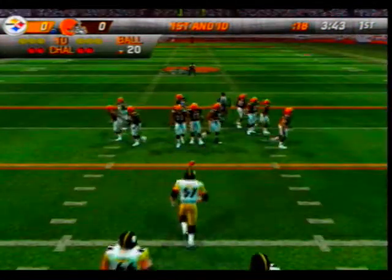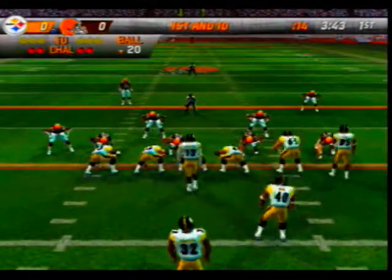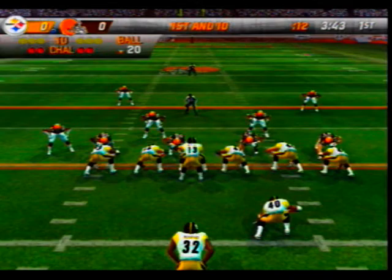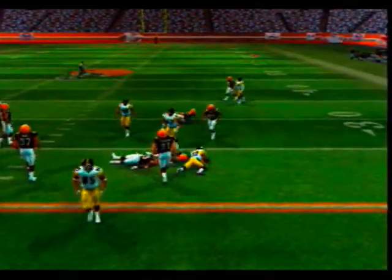First ball on their own 20. Ball on the 20-yard line. The Browns come out in a 4-3. Hand it off to the back. Watson is there for the tackle. Number 32 rumbles forward for a gain of 4.